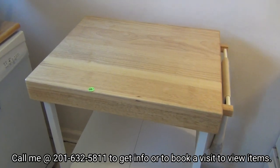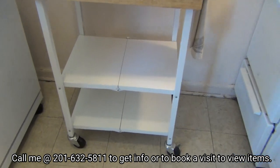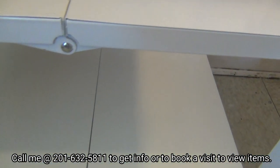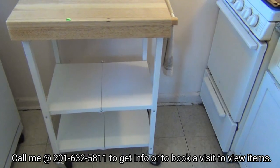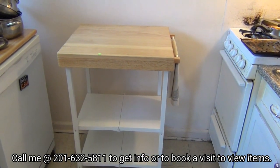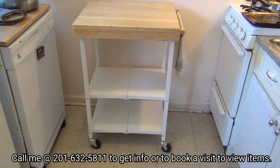Next item up for sale is this white, it's a one-piece butcher block, actually. This folds in half, as you can see. It's on hinges right here, right? And then the countertop actually flips over and it becomes one piece, so it could stow away easily. It doesn't take up a lot of space in the closet because of the way it folds, and if I had another person here, I would do that for you.